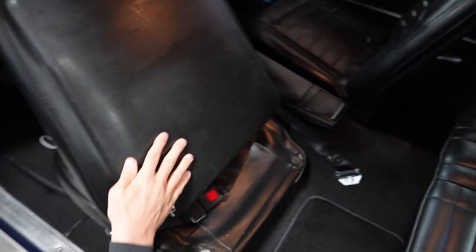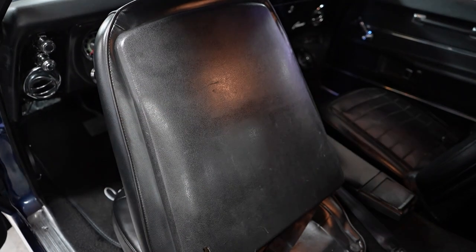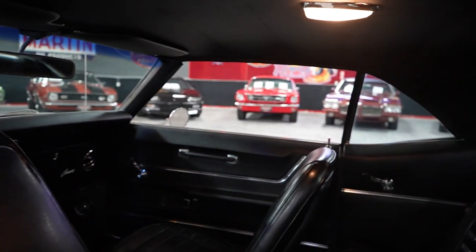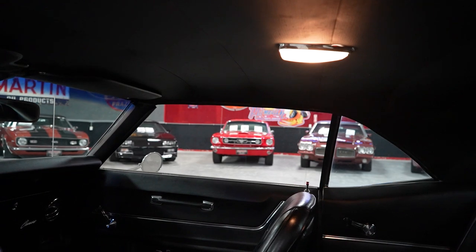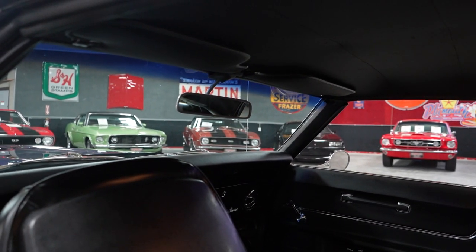Seat back's in pretty good shape. You know, the minor scratch right there, but overall, seat back looks to be in pretty good shape. Headliner looks to be in good condition as well. Dome light illuminates when you open up the driver door. The sun visors in the car look fairly new.